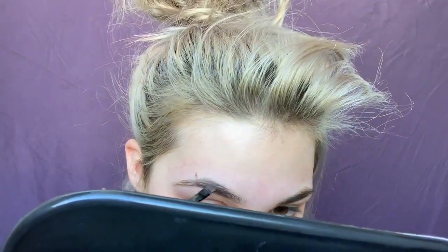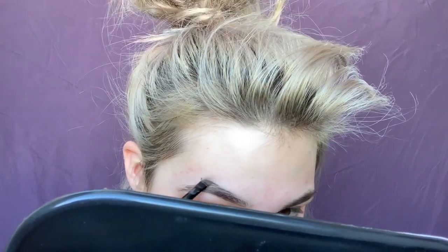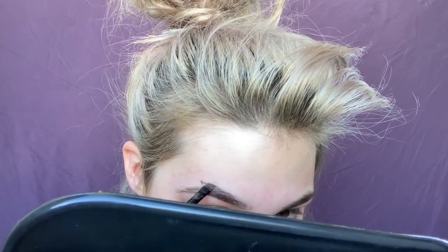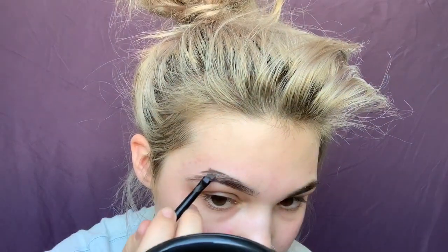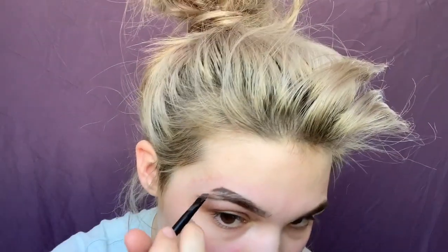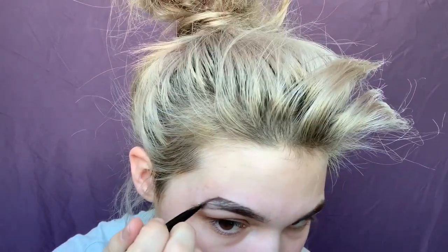And my hair's driving me insane. I'm just gonna take my brush, follow it straight. Okay. So then I've got that, and it looks kind of funky right now, but I'm just gonna follow it down. Okay, so then we've got another funky looking part. And then you're gonna connect it here.